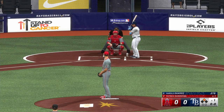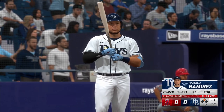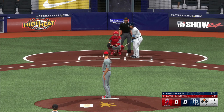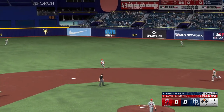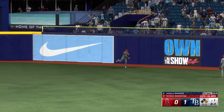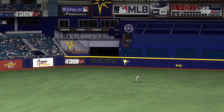Ramirez at the dish. I'm liking what I've seen from him at the dish lately. Hitting better than .350 this month. Man at second. That one is absolutely belted. And it hops off the wall. Should be extra bases. Run scores easily, and it's 1-0. Well, a swing like that can help you come out of the struggle. We saw the numbers coming into the ballgame. All he's trying to do at this point is help his team win.